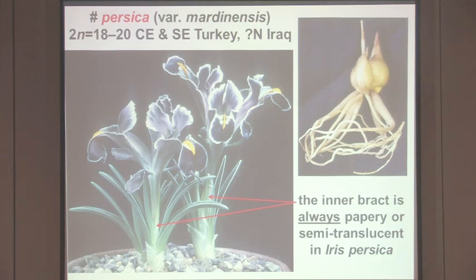And within Iris persica itself, as we understand it today, there are a number of discrete geographical entities that are pretty stable. One is Barmardinensis, but 2n equals 18 to 20, though disploidy has occurred here. And you'll notice that the inner bract is always papery and translucent in Iris persica, and the outer bract is erect and green-like. Very subtle but important character.